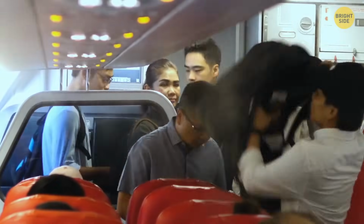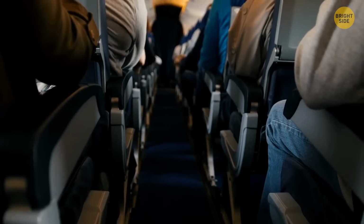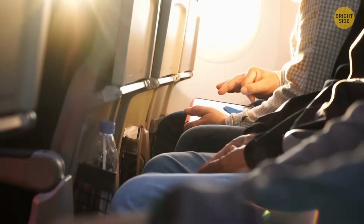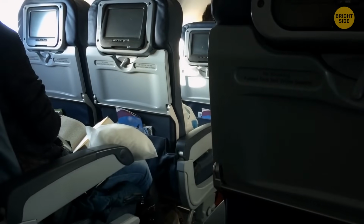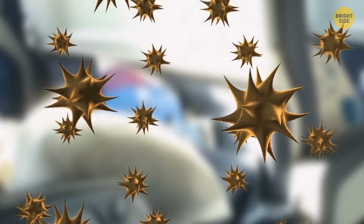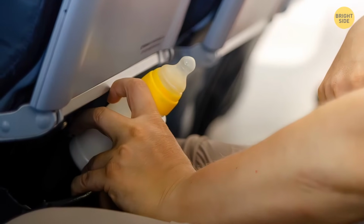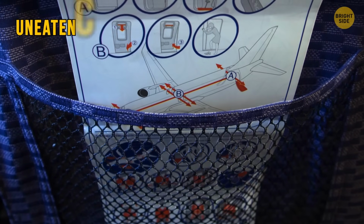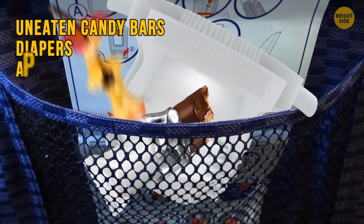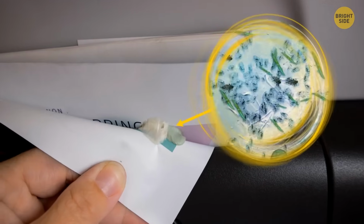Now another passenger comes along on the very next flight, sitting in that same exact seat. With limited space around them, putting some of their belongings into the pockets leads to potentially millions of germs spreading significantly to them. It's no wonder that these seat back pockets can get so nasty. Everybody puts their trash inside of them. Passengers often leave uneaten candy bars, diapers, apple cores, and nuts. This leaves crumbs and other matter everywhere.